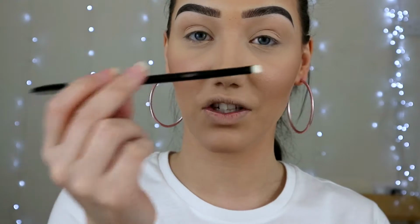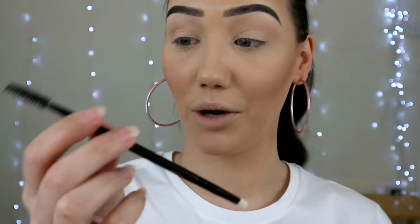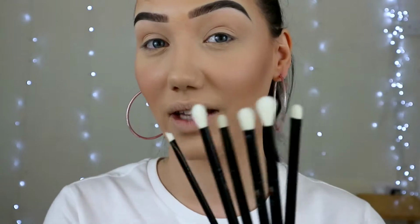Oh, I'm excited to play with the brushes, so excited. Okay, so I didn't realize the spoolie brush is actually double-ended. So that's like a proper brow brush, and then we have like a liner brush, so that is awesome. I already have my brows done, so I'm going to pop this onto the side just now, and we're going to focus on these 6 brushes.